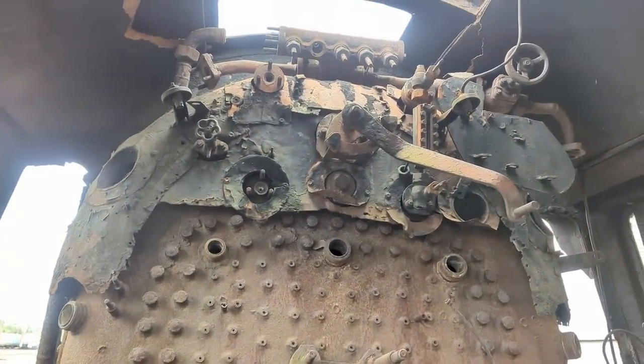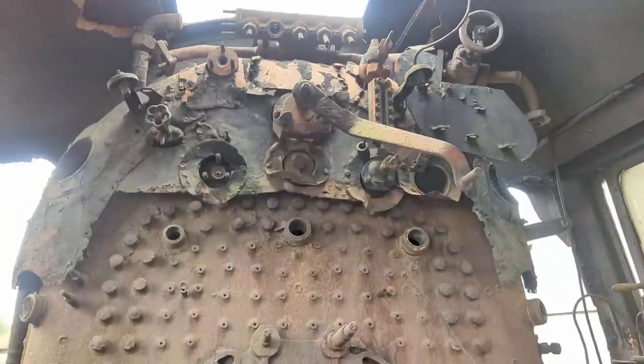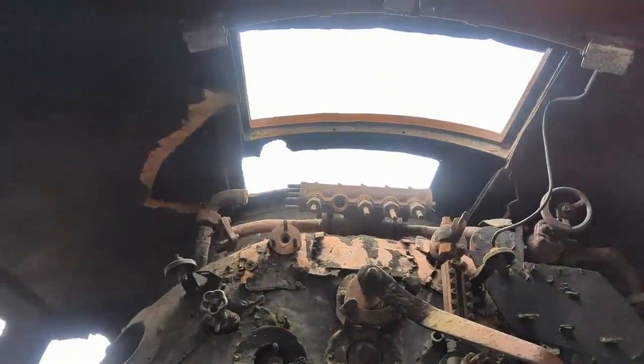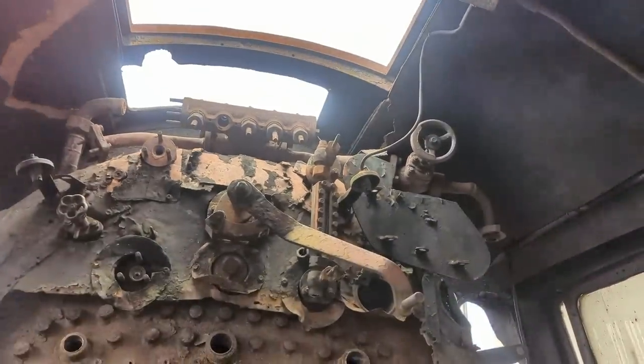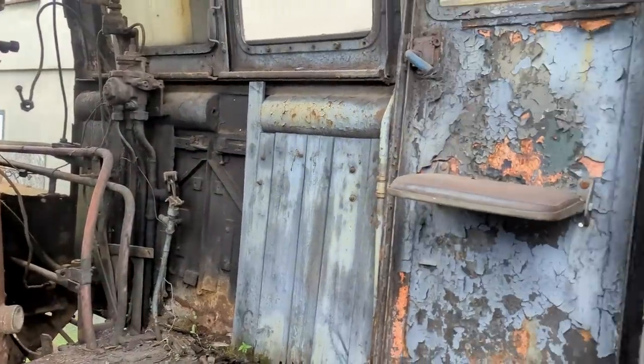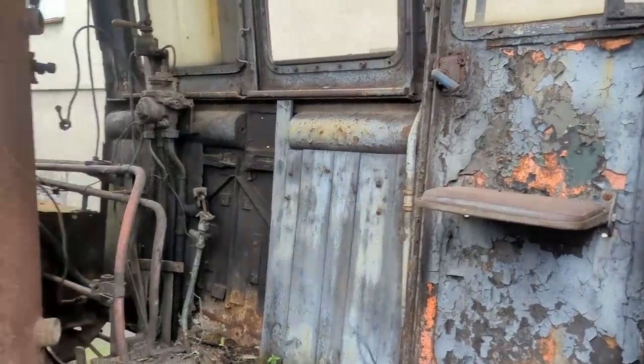Oh, there's even a gauge glass still up here. The regulator handle's still there. Most of the manifold's been removed, at least the taps up. Some of the valves are still there. Gauge glass is still there. Brake's still there. Oh, little fold-down seat's still here.